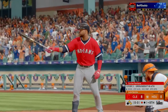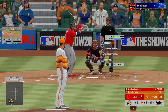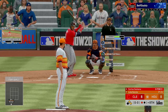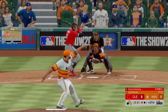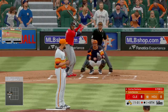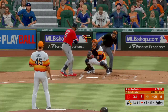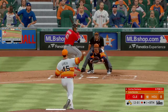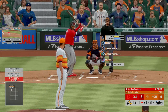Striding in for the Indians, Carlos Santana. He's hitless in 3 at-bats to this point. From the stretch, here's the pitch. Check swing, but he held up in time. Ball 1. Santana in front with a 2-0 count. Has to be a challenge pitch coming up here. He probably doesn't want to flirt with loading the bases. Fouled away. Runners are at first and second with 1 away.